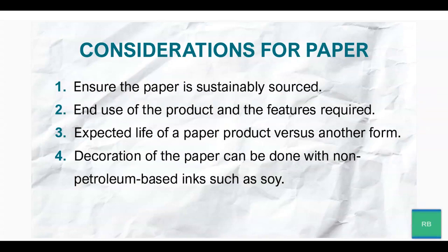Paper. Ensure the paper you are using is sustainably sourced. Consider the end use of the product and features required. Not all features can be done in paper. Consider the expected life of a paper product versus another form. Paper does not have the greatest wear characteristics, so common wear situations can be a problem.